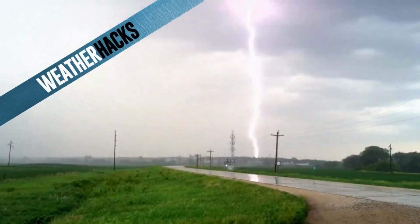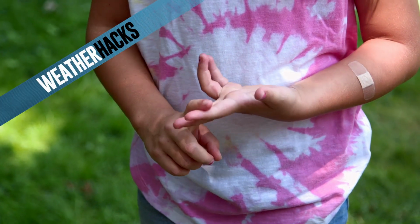And here's a hack you probably forgot about when you were a kid to find out how close a storm is to you. Count the number of seconds from the lightning to the thunder.